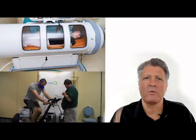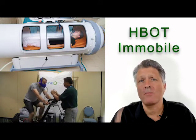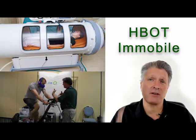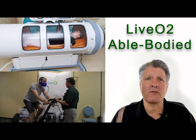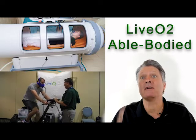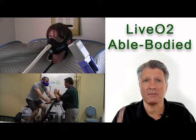Many people wonder about when you should use hyperbaric versus LiveO2. Hyperbaric chambers are best for immobilized or paralyzed users, because if you can't exercise, you can't really use LiveO2. But LiveO2 is preferable for able-bodied users capable of mild to even intense exercise, or anyone who can tolerate being in a sauna for hyperthermia.